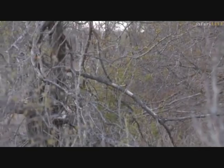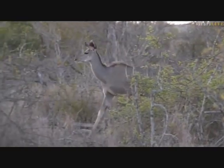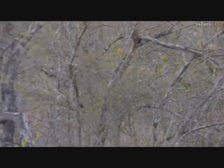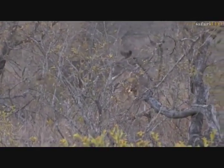The first impala lamb last year was on the 22nd of November, so I mean this is very early. More than two weeks. And if there are two, you can be fairly sure there'll be quite a few more.